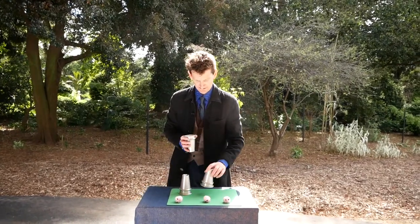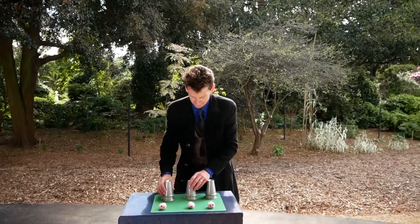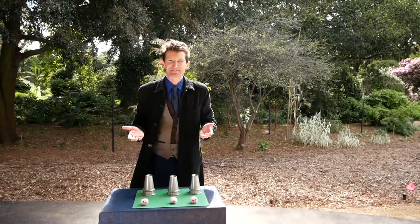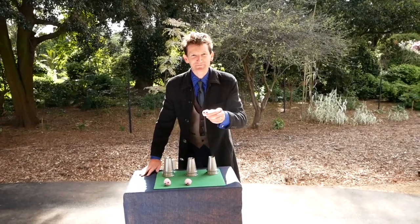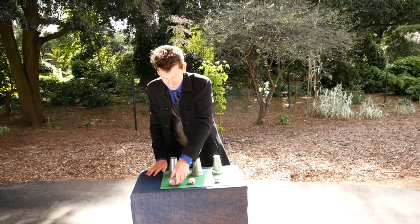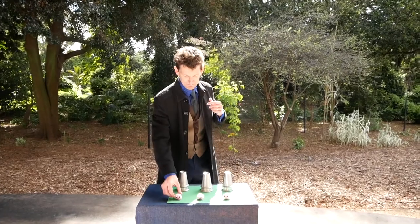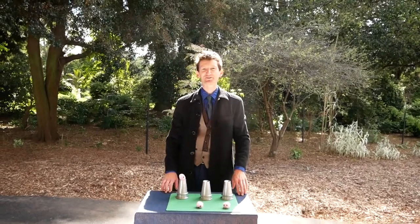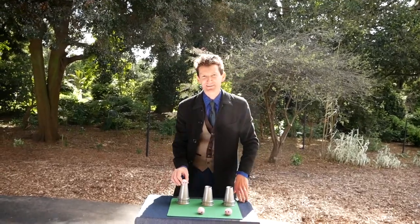1, 2, we'll represent the houses with these cups. Does this story sound familiar? 3 little piggies. This was the big brother. This was the sister. And this was the baby. And once upon a time, the baby pig who lived in this house, a house made of straw, decided to go to market. Here we go.